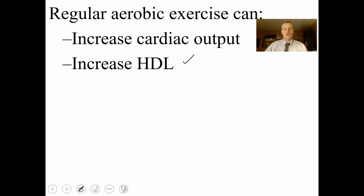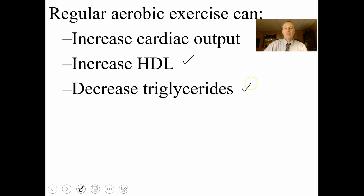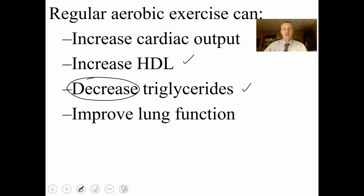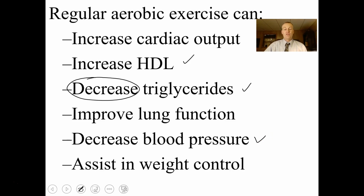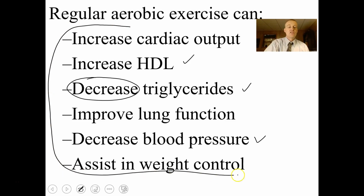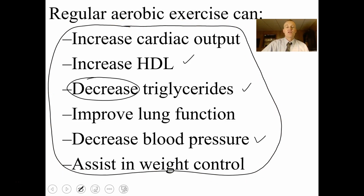Because of regular aerobic exercise, we can increase the HDLs, which are the good cholesterol, which will diminish bad cholesterol. We can decrease triglycerides, which are considered to be unhealthy at very high rates. We can improve lung function. We can decrease blood pressure at rest, and we can assist in weight control. So all of these things are really important for us to think about, especially while we're young and healthy, so that we can have a nice healthy weight and body.